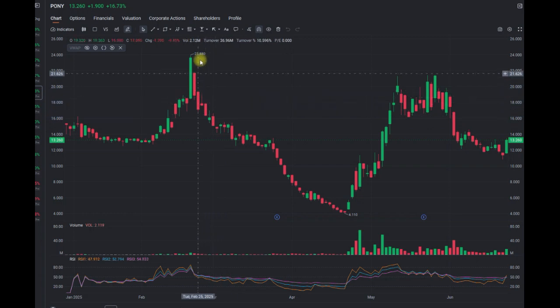As you can see, it topped nearly 24 in February, dropped 80%, maybe more than 80%. Sorry, then climbed again, then dropped again. So it's super volatile, and that's good for us actually. It's not a $50 stock. It's only in the teens, but nevertheless it can be, and it is, as you will see, a very good day trading stock.